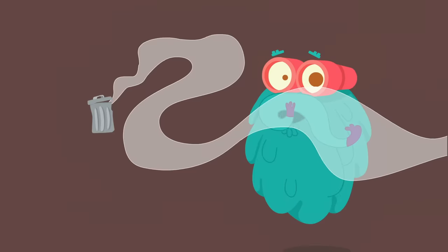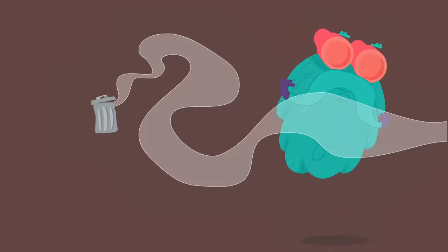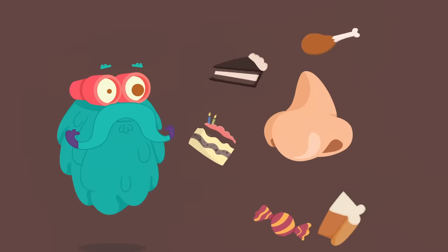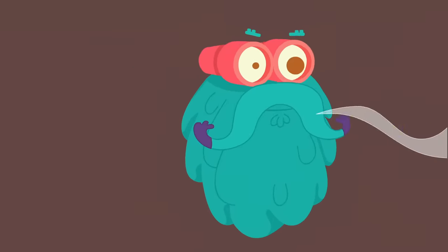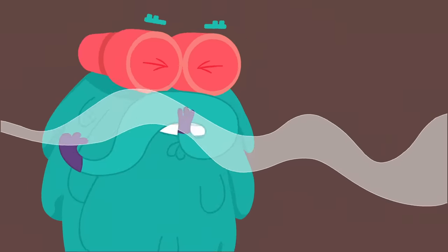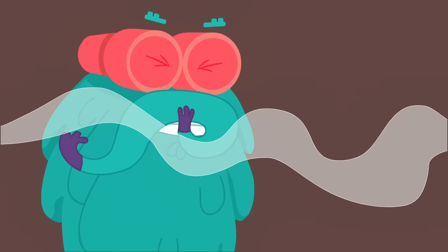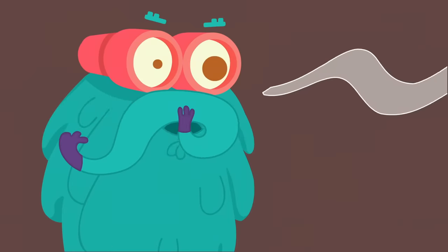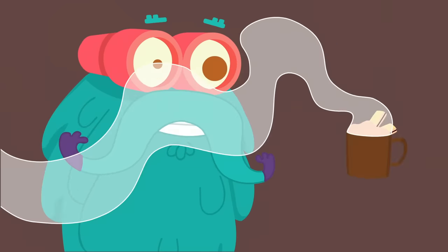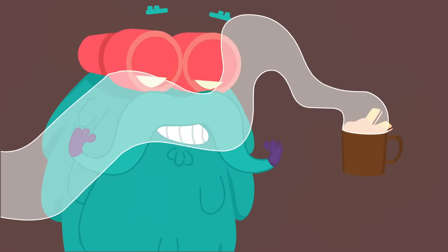Ugh, I smell something. Is it coming from the garbage bin outside? This is your nose. It helps you smell different things. It could be something stinky like the garbage or something delicious, like a mug of hot chocolate.